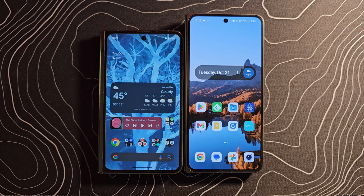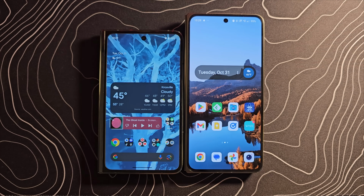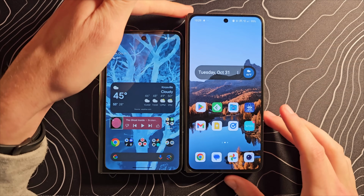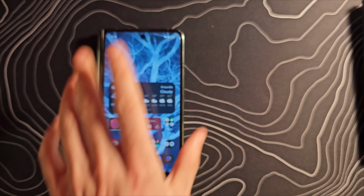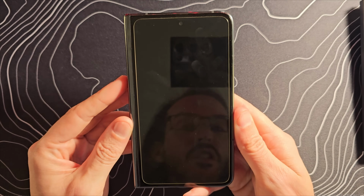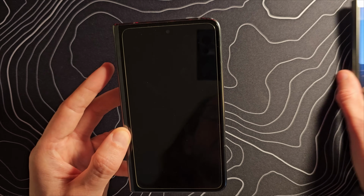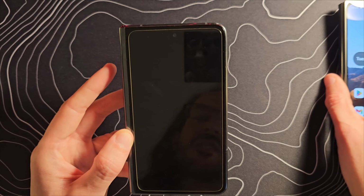Sticking with something that is highly subjective for point number 2, and the first thing about the OnePlus Open that I prefer is actually the hinge. And we'll talk about the Pixel Fold first. The hinge on the Pixel Fold is really, really good. But after using the OnePlus Open, I'm finding myself just preferring this device's hinge because of one simple reason.